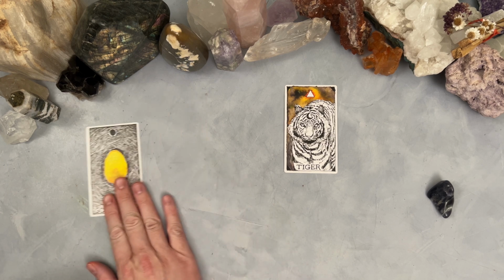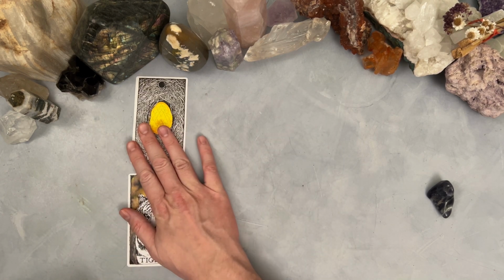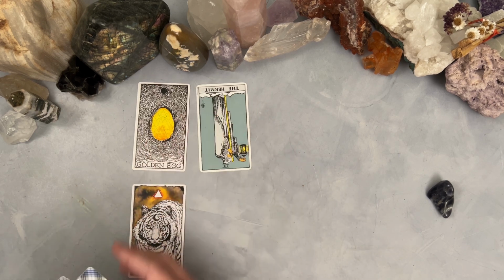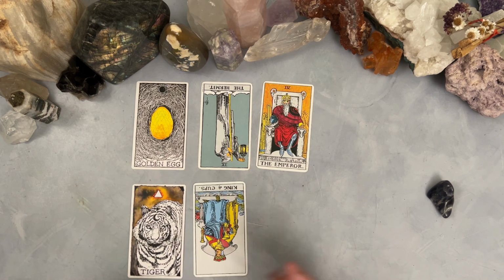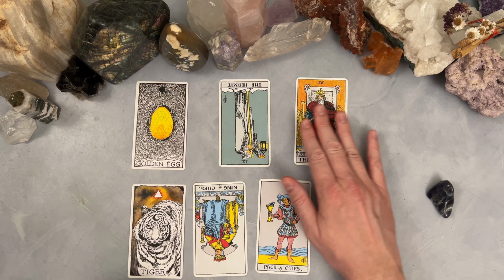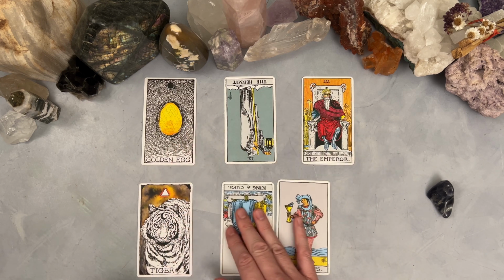Okay, so let's see. We have these 2 people here. So for the Golden Egg person, we have the Hermit, we have the Emperor, and for the Tiger, we have the King of Cups reversed and the Page of Cups. All right.